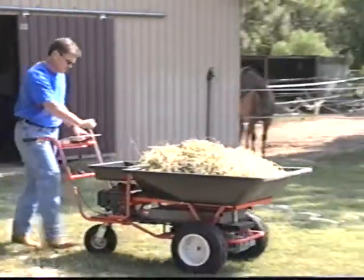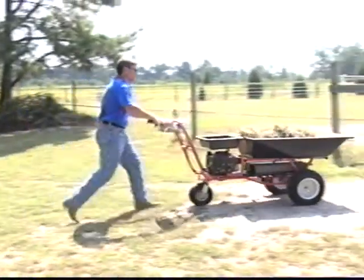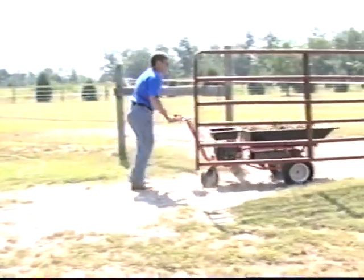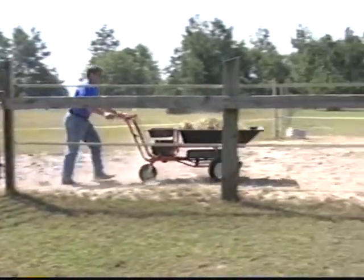With the DR Power Wagon, we load all the bedding in the wagon, we roll it through the back door of the stall, pull the little dump lever, done. It's very easy. It's a whole new world for us. I love it. I love it.